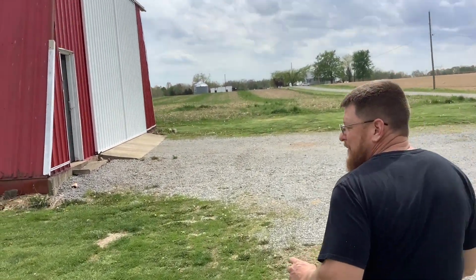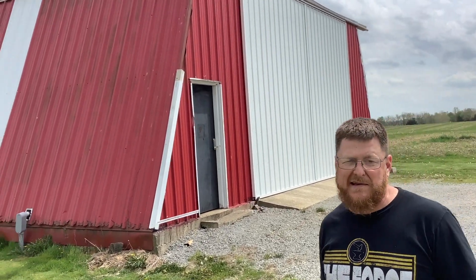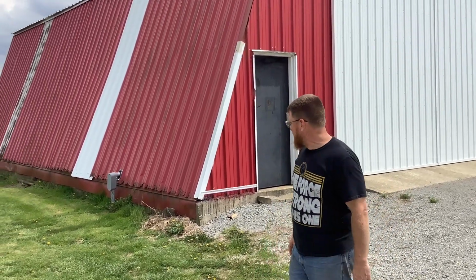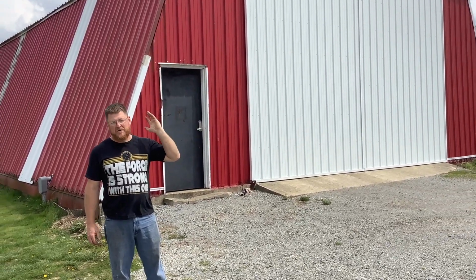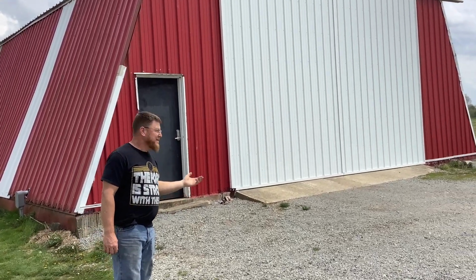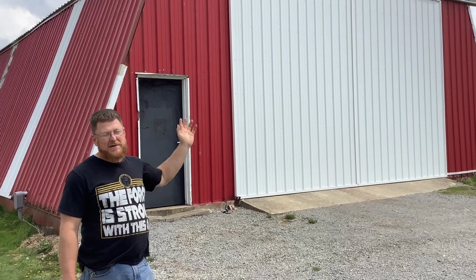Okay. This barn is one of the newer barns on the property. It was actually built in 1978 during a blizzard. But it's actually had some damage to it. The doors are west facing, which means the hardest winds come right out of the west and hit smack on. So last year, the doors were completely destroyed. We had to replace those.